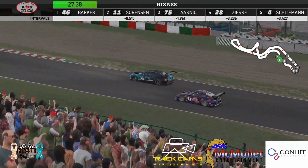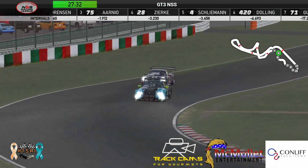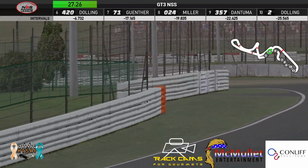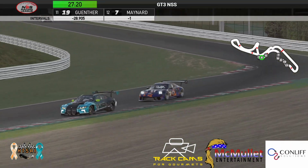Speaking of Giancarlo, looking for a way past Simon as they come up through the S's. Simon a little wobbly there for a moment. And Giancarlo looks down to the inside. Can he make a move? Can't quite get the nose in here.